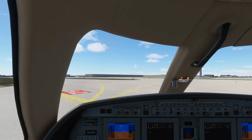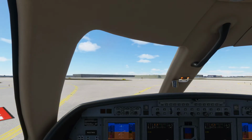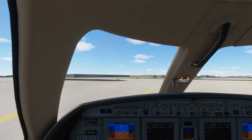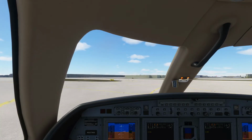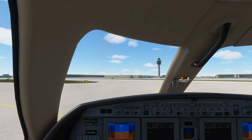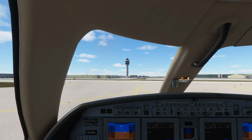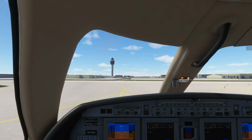It also interferes with communications. Because while I'm trying to hit my keys and you've got that lag, it makes it, again, extra difficult to try to use the ATC communications.